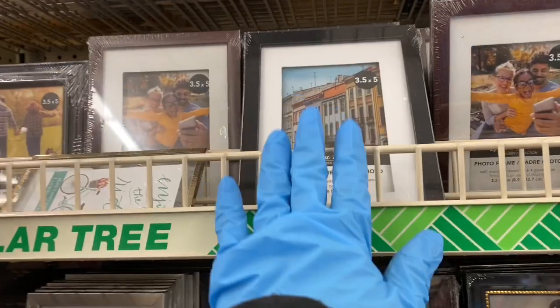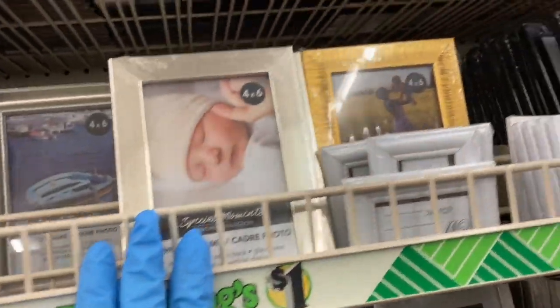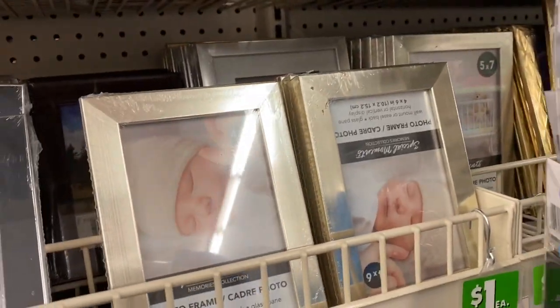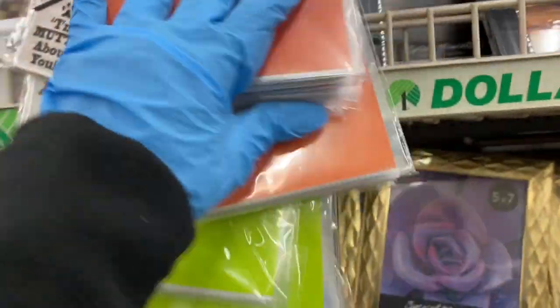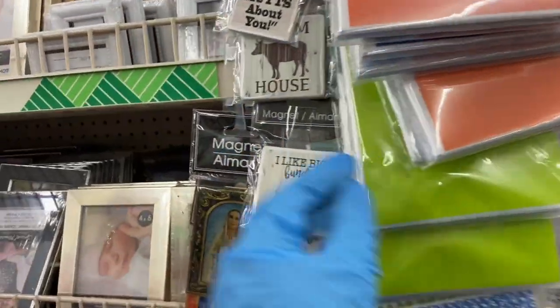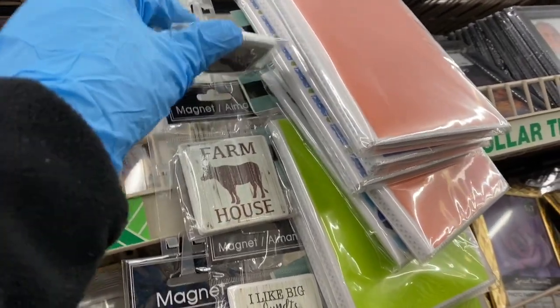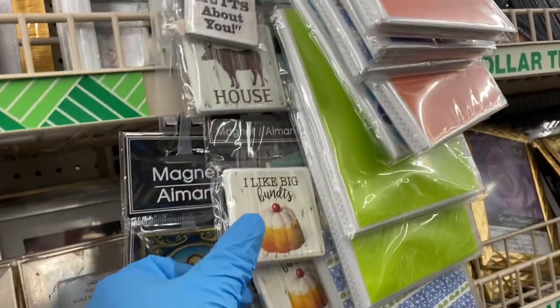So these are the 3.5 by 5 and these are the 4 by 6s. I'm loving that gold one back there. And they have these. These are the silver, and then back there are the wooden ones. But I'll let you know when there's a new style that I see. So then you have these photo albums here. This one says, I'm nuts about you. Farmhouse, I like that one.